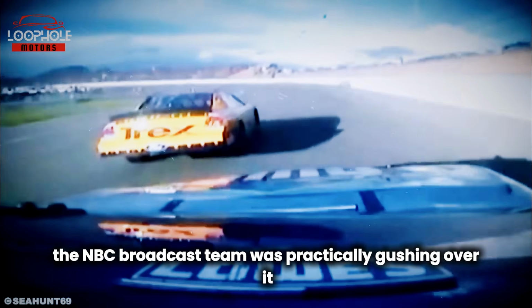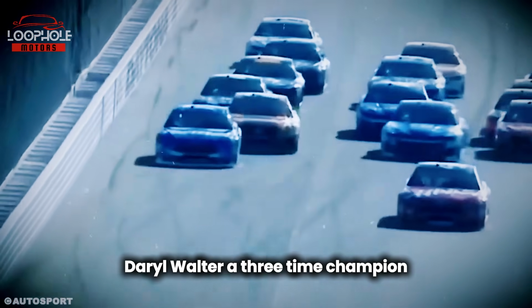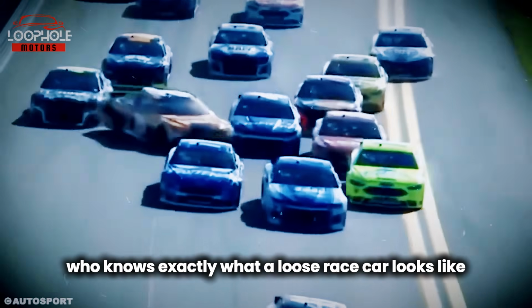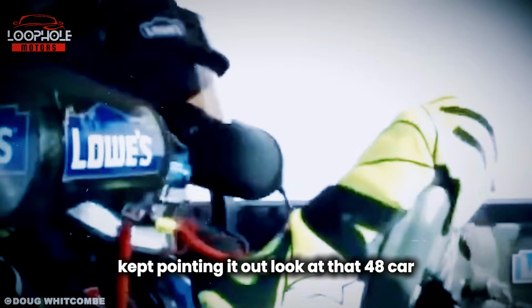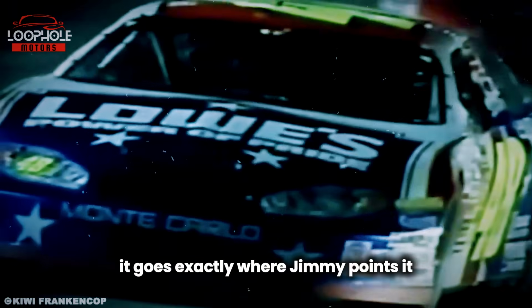The NBC broadcast team was practically gushing over it. Darrell Waltrip, a three-time champion who knows exactly what a loose race car looks like, kept pointing it out. "Look at that 48 car," he'd say. "It's just planted. It goes exactly where Jimmie points it."